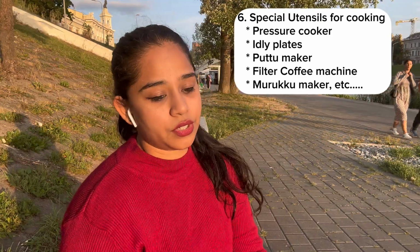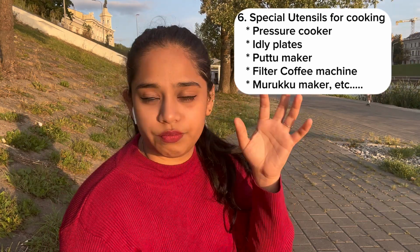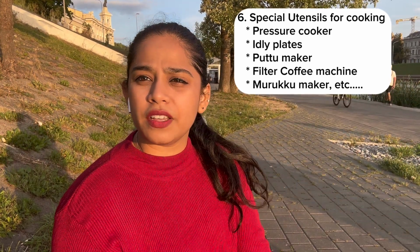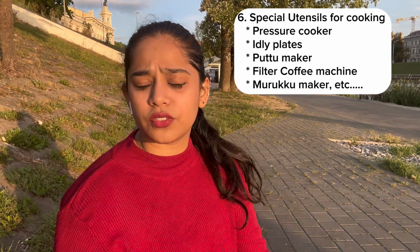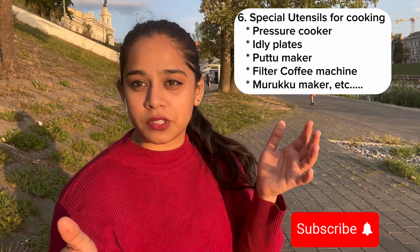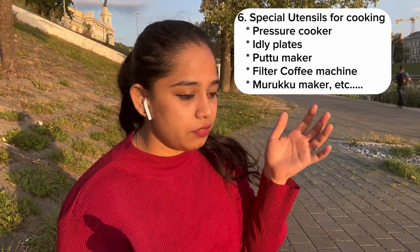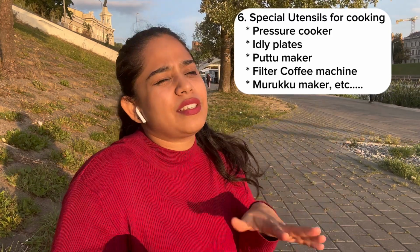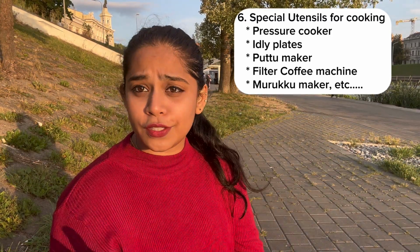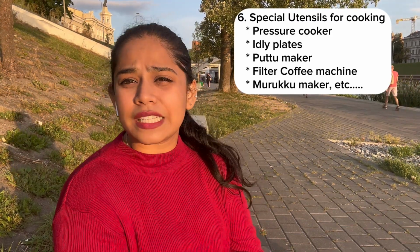A cooker in India, let's say a 3 liter or 2 liter cooker, would cost you around 2,500 rupees, or probably even more. I'm just giving you an approximate, but a 4 liter or 5 liter cooker in India could cost you at most 4,000 to 5,000, but here it could cost you a minimum of 8,000 to 10,000. So it's pretty expensive here.